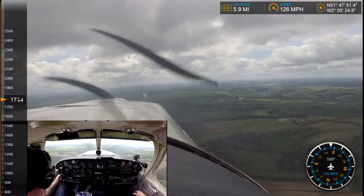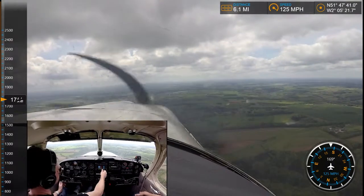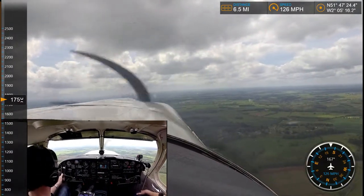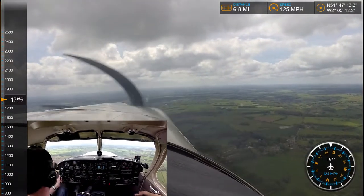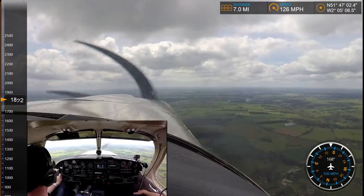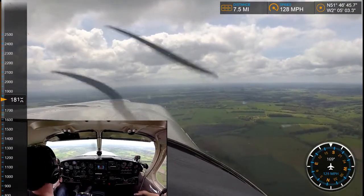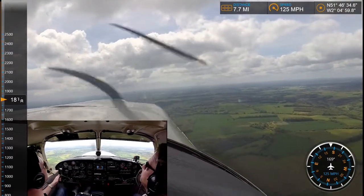Good morning, Kemble. 2 Golf November Sierra Yankee with you. 2 Golf November Sierra Yankee, Kemble information, good afternoon. 2-6, left hand, QFE 1009. 1009 for runway 2-6, we have 1.5 miles to run. 2 Sierra Yankee, Roger, there's traffic joining shortly from the north, report entering the zone for a crosswind join. And there's rotary traffic departing Kemble to the south. Sierra Yankee. That was us. Yeah, that rotary traffic could be departing southeasterly. Sierra Yankee, thanks. I didn't see where he was going, or did you?